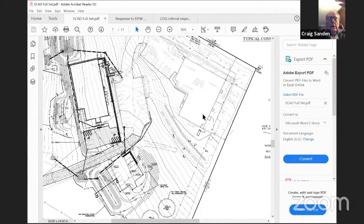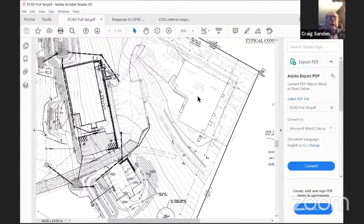The main problem I've seen since I've watched the evolution of this since 2014 or whatever the date was, is that regulations, such as the fire codes and so forth, changed. So in all fairness to the applicant, a lot of these things have taken place over the years.